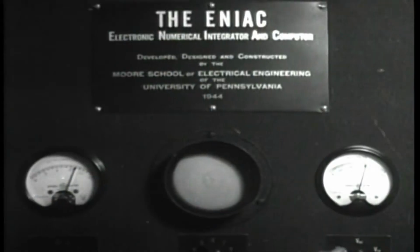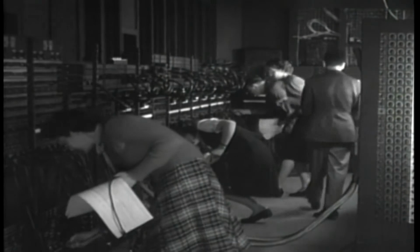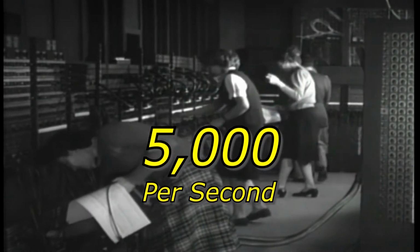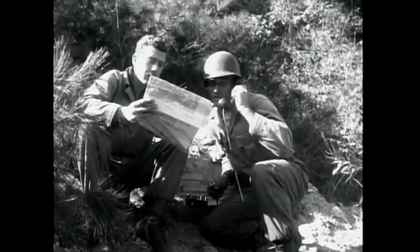In 1946, when the first general-purpose electronic computer was introduced to the world, it weighed more than 30 tons and could process 5,000 addition problems per second. It was built for the Army to range artillery rounds.